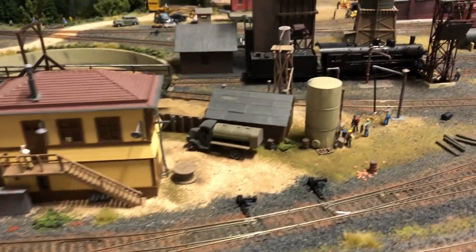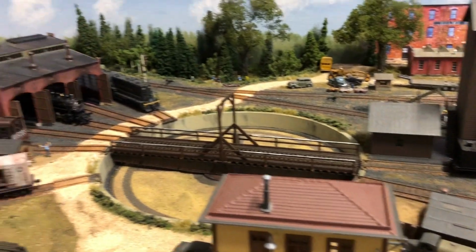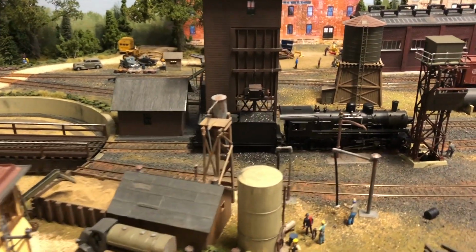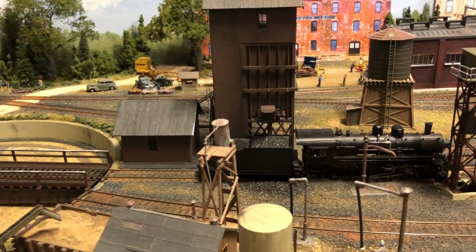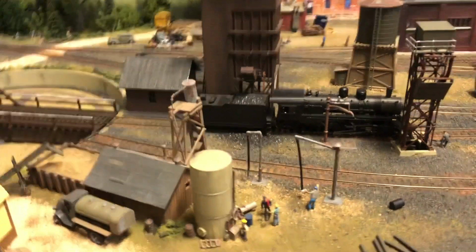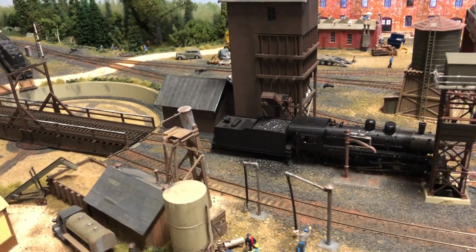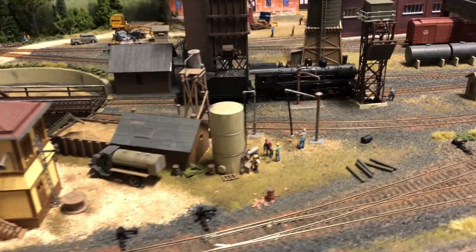One thing you may have noticed is on the last video when I was doing work over here on the turntable and the roundhouse, I had my locomotives stopping to coal up. So the coaling tower had a cheap little chute on it that really didn't look very good. So I got a Granite Line kit, made that up quick, added that to the building. You know, gives it some nice detail and it looks like it fits there.